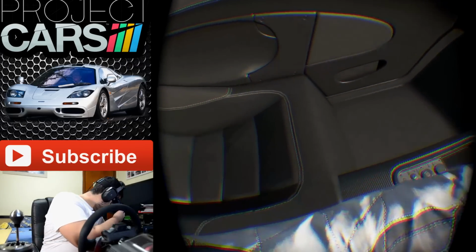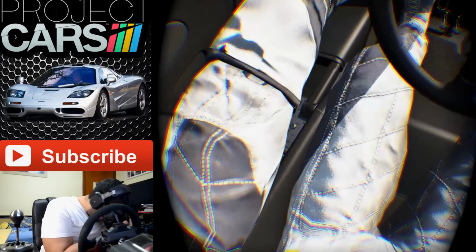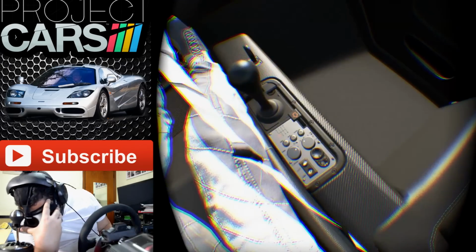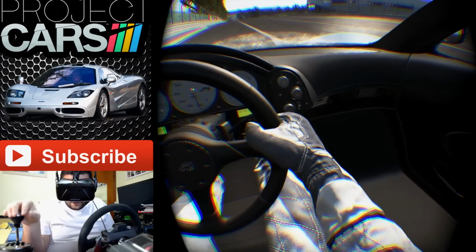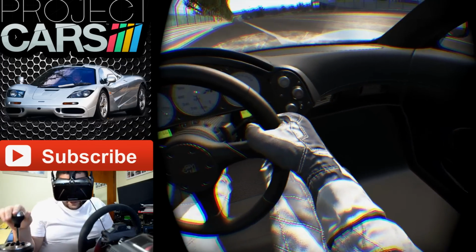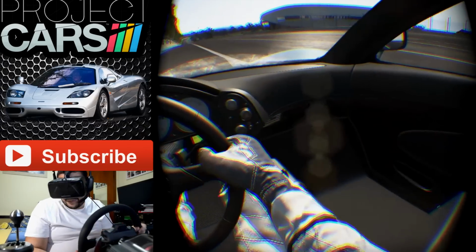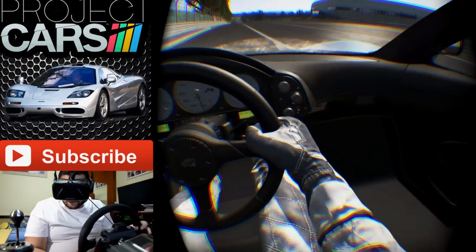So we don't see many buttons inside the McLaren F1. It's a pretty clean interior. We see some buttons at my legs, left and right, but we don't see too many things. Oops, I hit my head on the shifter. We don't see too many switches and stuff like in the Pagani Huayra, but it surely is an amazing interior.